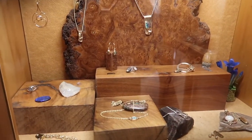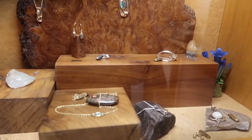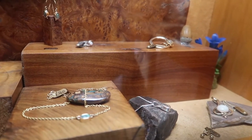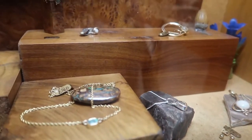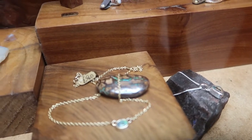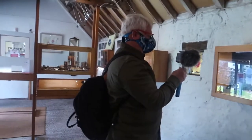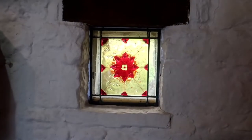I'm not going to film them all because most of the time you can't even see them, but it just gives you an idea that this gentleman has got some real talent. I love this piece with the opal lines going through the stone. I don't even know if you can see it. Yes, just like that, beautiful lit up bits of opal in the stone. Anyway, so yes, this is all his work, and he's obviously got his little studio in there. They've been here a long time.